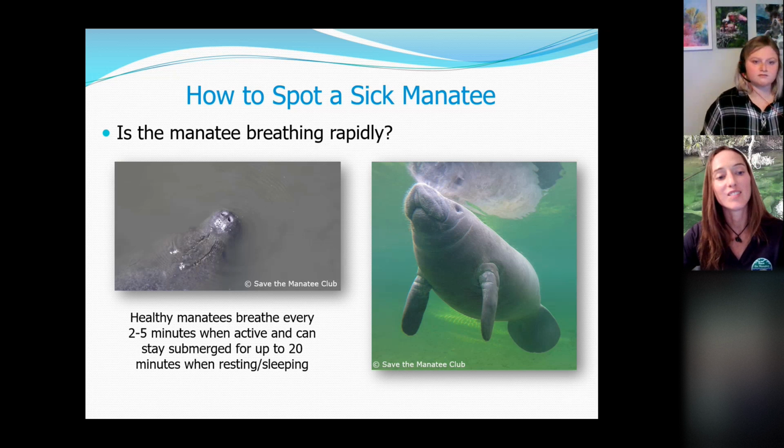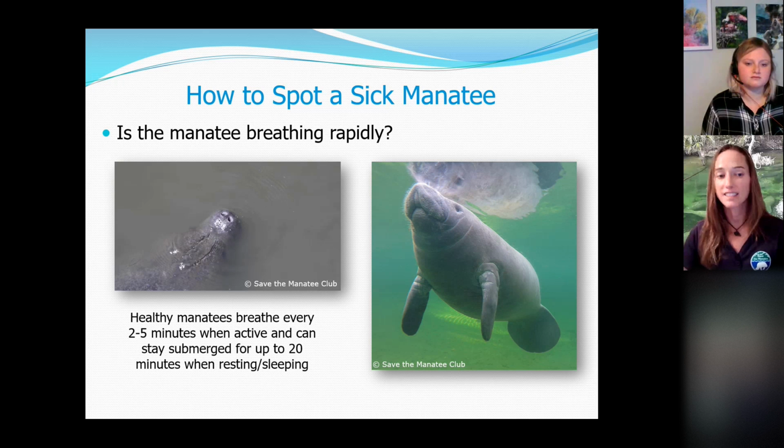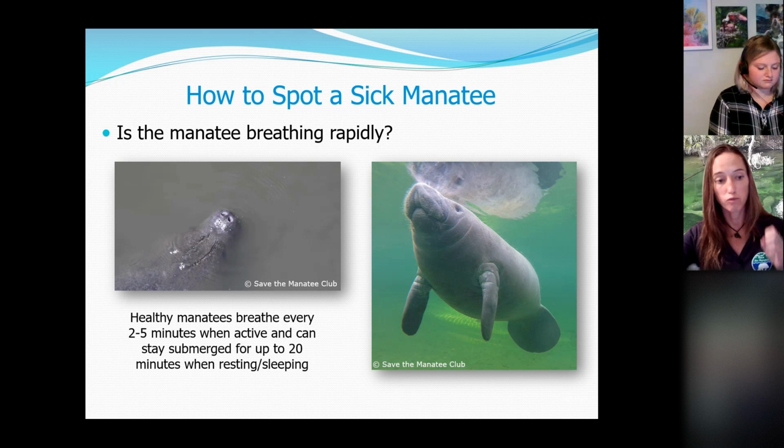There we go. Then the most important thing, this may sound kind of funny, but you want to observe the breathing pattern. You want to see if the manatee is actually breathing rapidly. Manatees are mammals, so they do come up to the surface of the water to breathe. What you usually see is just these two little nostrils. They stick them right out of the water, and then they'll exhale. So you hear a sound, and then they inhale. This is considered one breath. They exhale, then inhale, and then go back down.